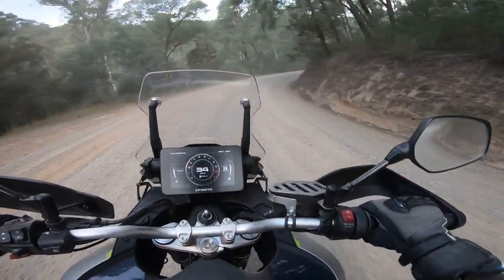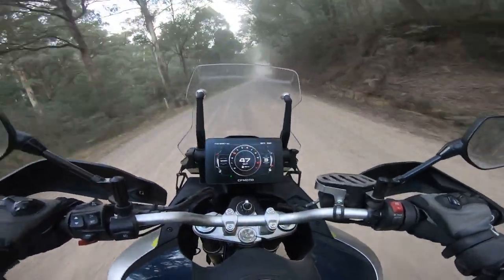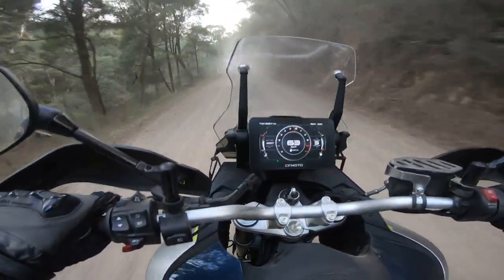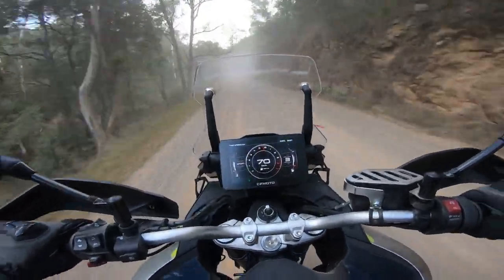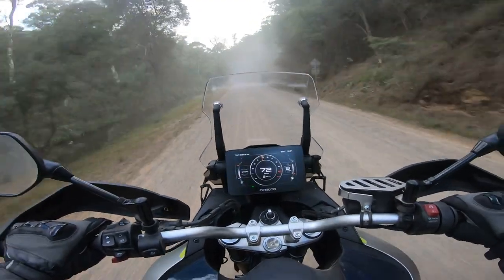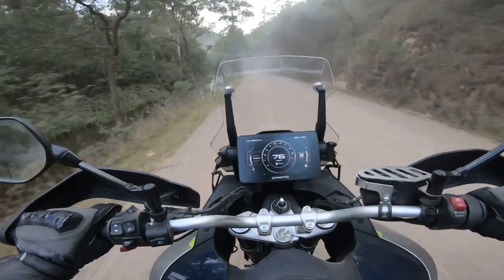This is hairy. I don't know why, it doesn't look hairy. It looks great, but it's... I want to just let it rip, but I know as soon as I get off the gas, I don't know what the bike's going to do.